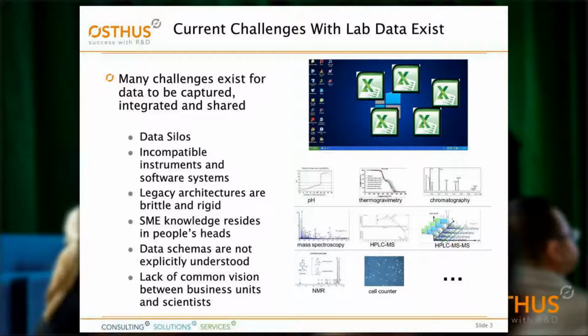Then we have problems we see with legacy architectures that are brittle and rigid. In other words, data warehouses and old database systems exist that oftentimes have to be kept alive, either for FDA reasons or because they just contain valuable data that no one wants to bother to transform or ETL into another version. Therefore, these systems are forced to live on. And we also see that SME knowledge, in other words, subject matter expertise knowledge, resides in a lot of people's heads. And very rarely do people write this kind of information down. It's just something, again, that's not very shareable across an organization.